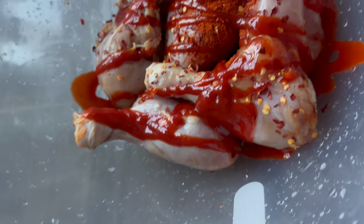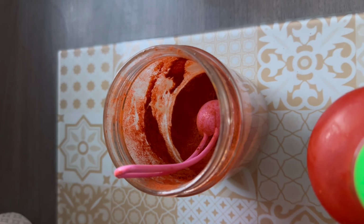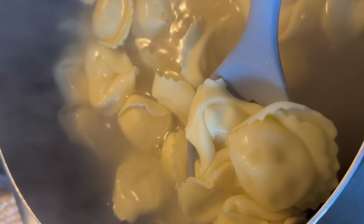And later on I also made some chicken, which I used sriracha, chili powder, some honey and some chili flakes.